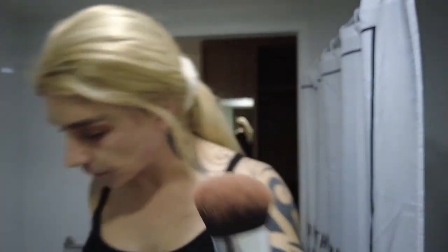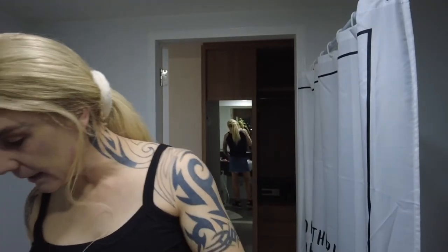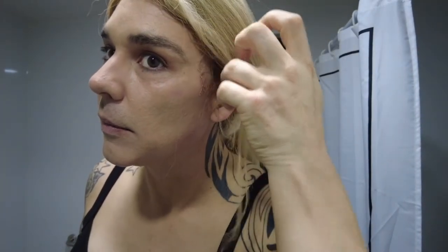So, I've got Real Techniques. It's a 401 brush. I think I've got two of these, actually. It's very similar to a 200. But the 401 is a cutting-in brush, like a detailing brush, if you will. So, use a little bit of that. Glue my hair down. That's probably a wise move before I go any further.